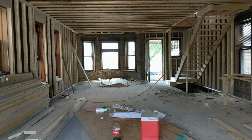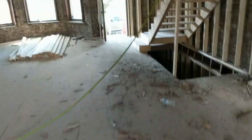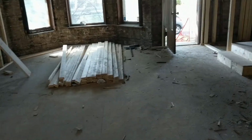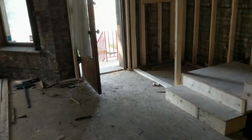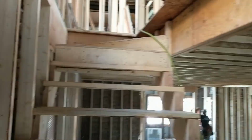Again, this is 4115 St. Louis. St. Louis's project.